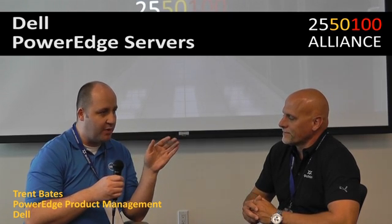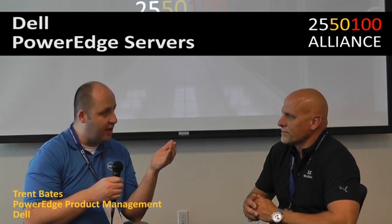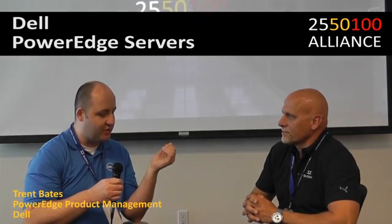So 40 gig in the network, I think, is out there. It's popular. 40 gig uplinks off a 10 gig switch is great, and soon those will be switching to 100 gig, and I just think all of that helps make sense for 25 gig down to the server.